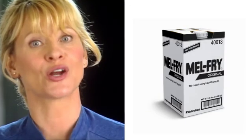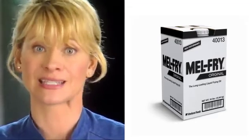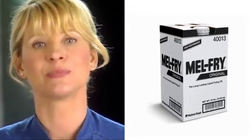Of course, for starters, using a premium fry shortening, like Melfry or Extend, will give you maximum fry life and optimal food quality. But we want you to get the best results and the greatest value. And at the end of the day, that comes down to understanding the fundamental rules of fry station management.